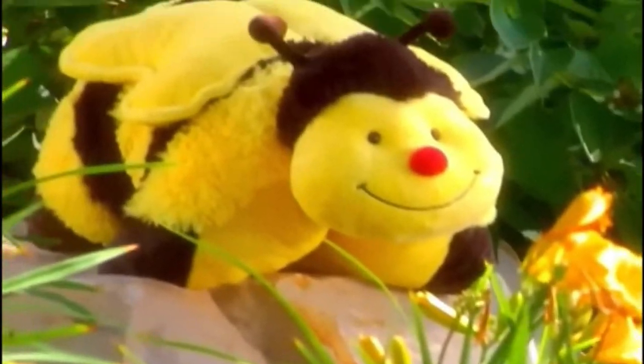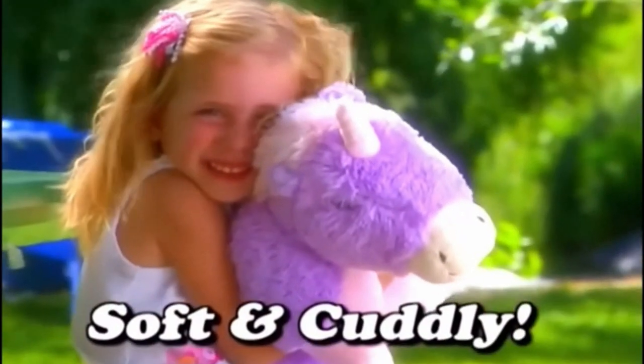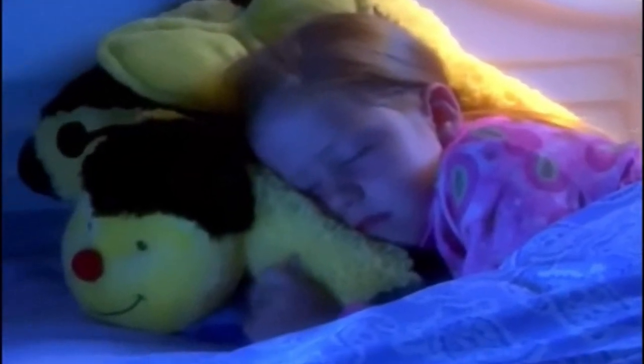Pillow pets are cute, huggable pets that pop open into full-size pillows. They're soft, they're cuddly, and they make perfect pillows.